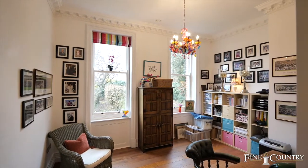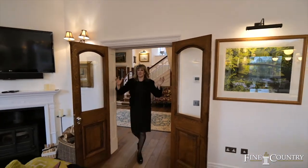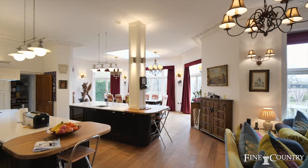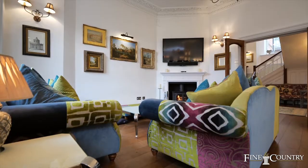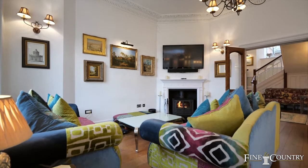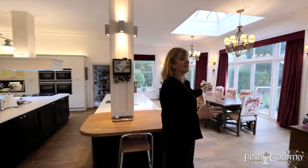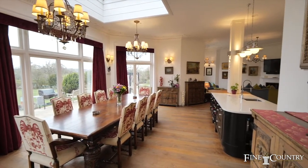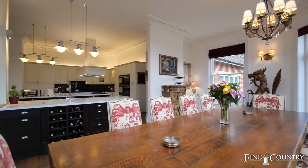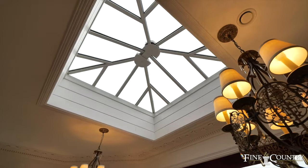As I walk through this expansive, enormous hallway, you go through into the kitchen. On the right-hand side is a lovely little cozy seating for television with a log burning fire with a back boiler attached to that. Go through here, wonderful dining room. It's a 10-seater dining room that expands out right onto the garden, all onto the terrace, and then you can go right through and have a look up to the skylight. It's wonderful at night with all the stars.